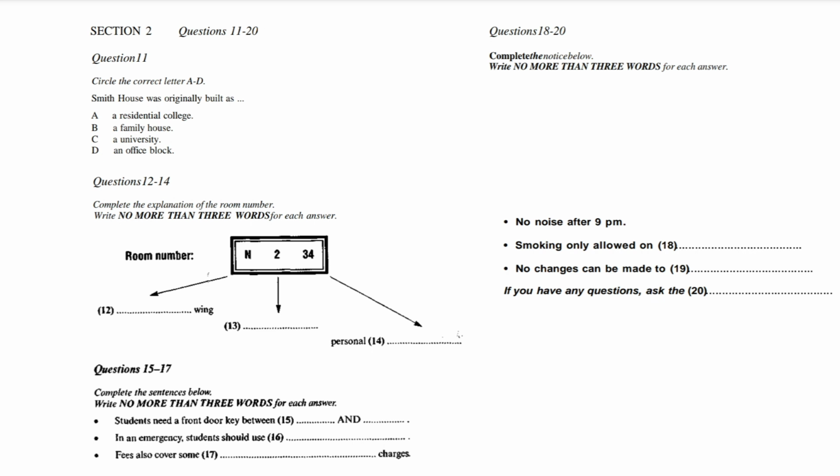There are only a few rules here at Smith House, and we have these rules so that we can all live comfortably together. The most important rule is that there must be no noise after 9 p.m. There is also no smoking in the rooms or anywhere inside the college, but smoking is permitted on the balconies.